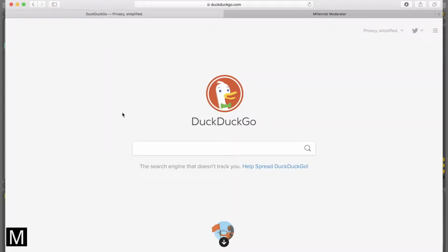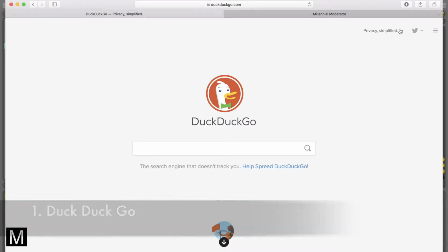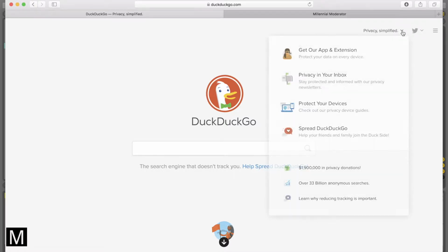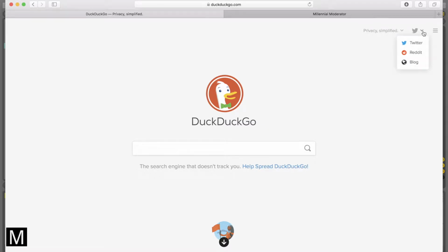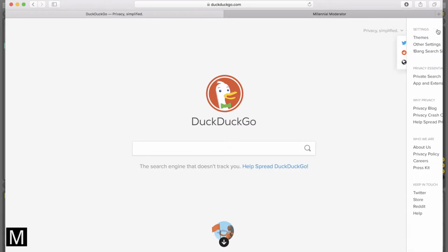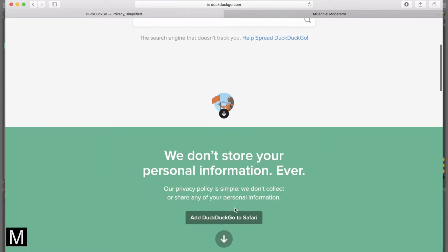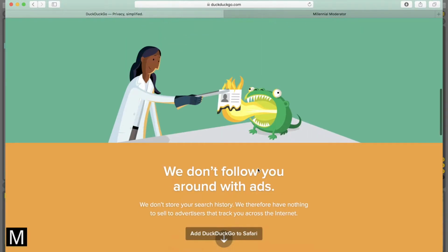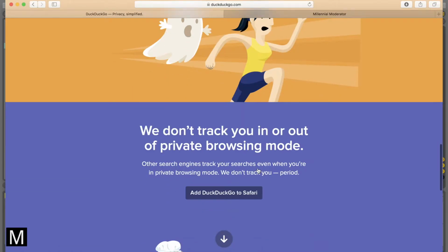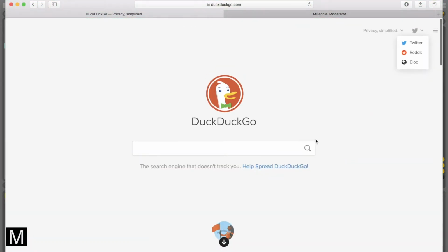So the first alternative to Google search is DuckDuckGo. Now, DuckDuckGo is an extremely versatile, privacy-oriented search engine. It will protect you from the phenomenon known as search leakage, and trust me, it's just as frightening as that sounds. Search leakage occurs when, during a redirection to a web page, like when you click on a Google link, for example, information about your IP, user agent, and the search terms that brought you there is given to the website in order for them to better understand how to get more people like you to their website.